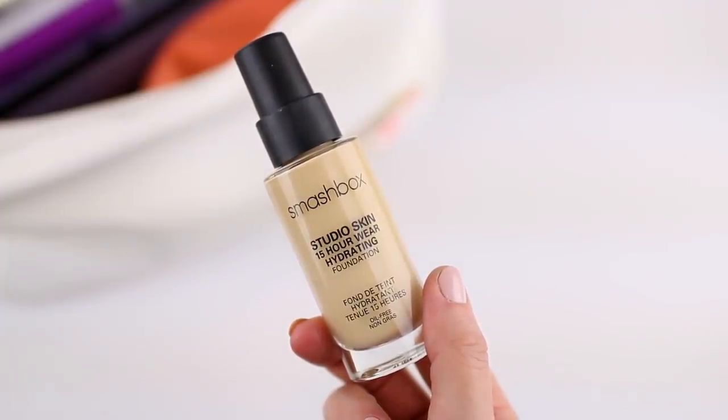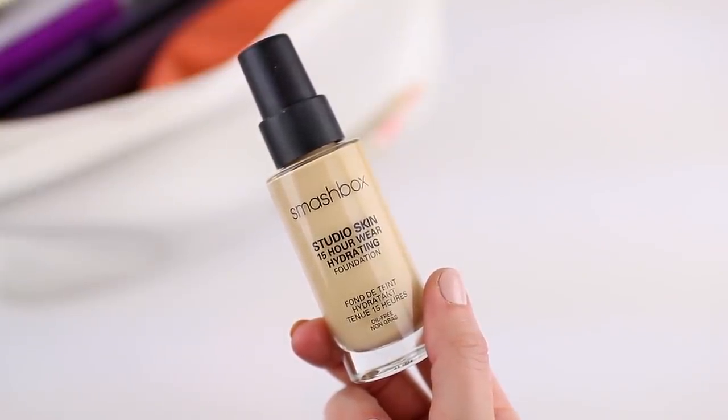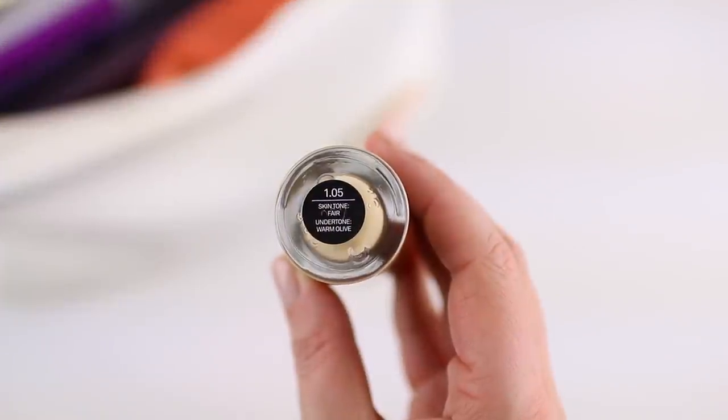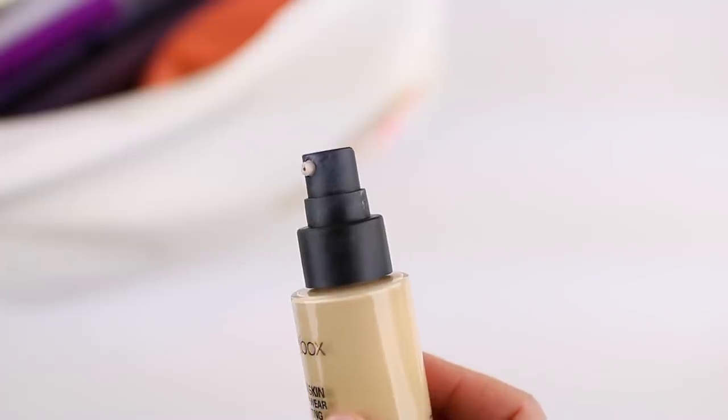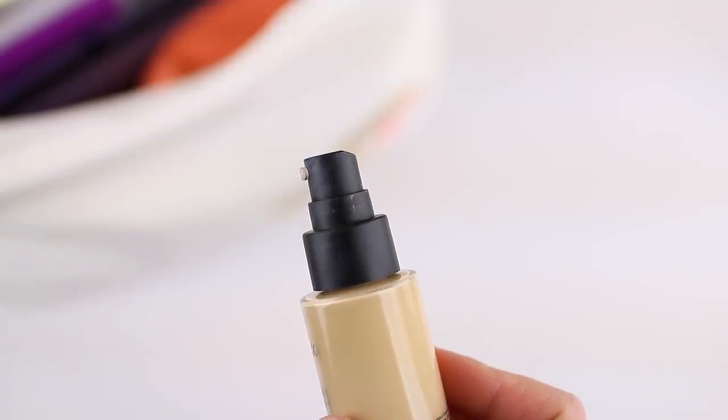The Smashbox foundation is great on its own because it's very comfortable. It gives you good coverage, but it feels really lightweight on the skin and really hydrating. But I love mixing them together. I think they balance each other out so well, and they give your skin such a beautiful finish, and they stay in place really well.